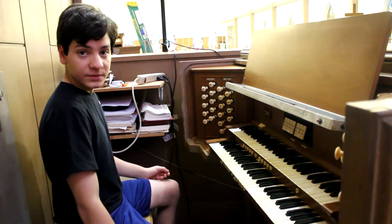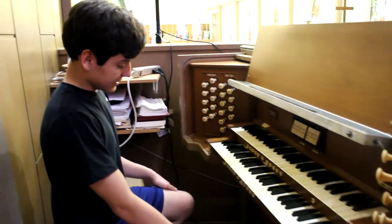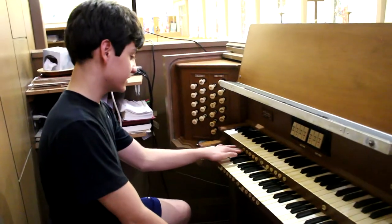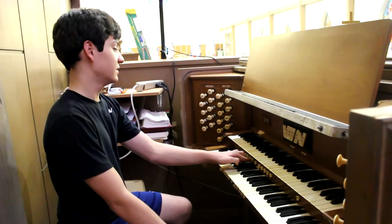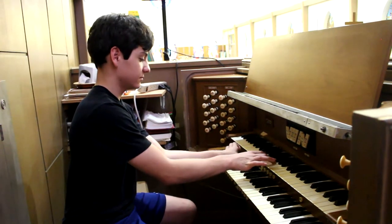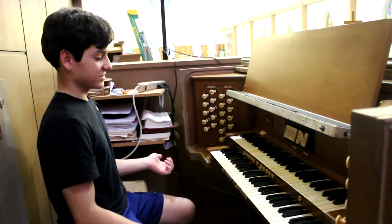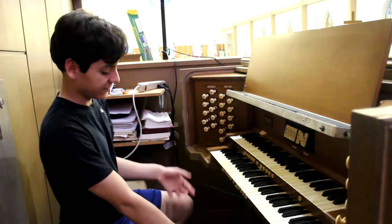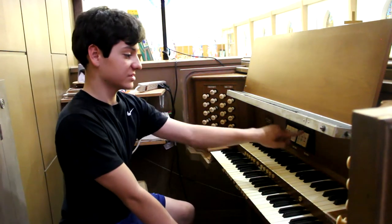Now, what are those little white buttons underneath the keyboards? The white buttons are called pistons, combination pistons. These are presets, and they have a determined stop. They pull out different stops to change the sound. So each one sounds a little different. And there are some pistons just for one keyboard, some for the pedal, some for the couplers right here.